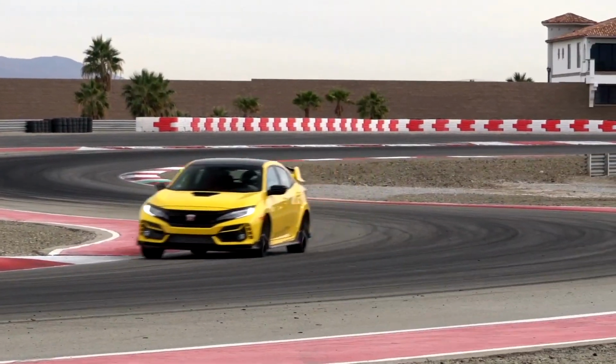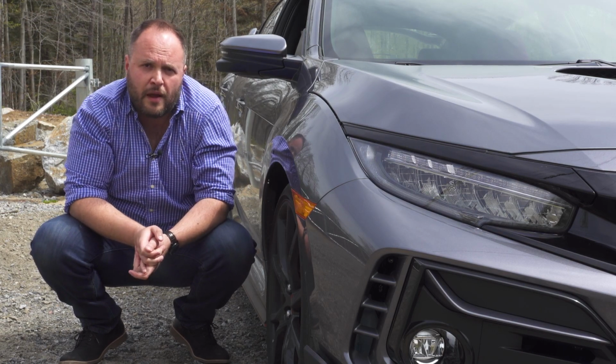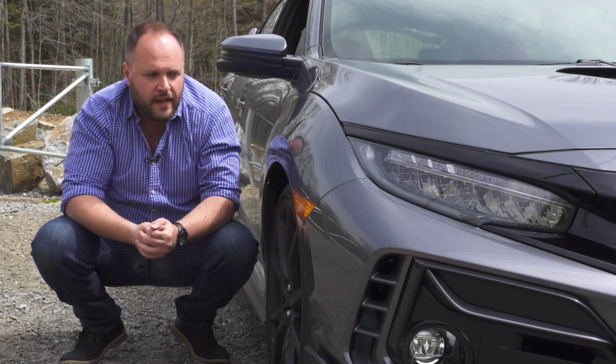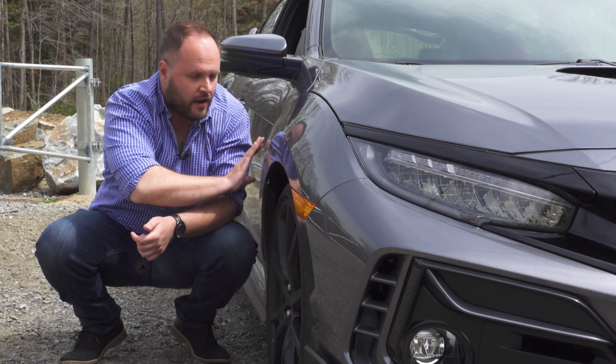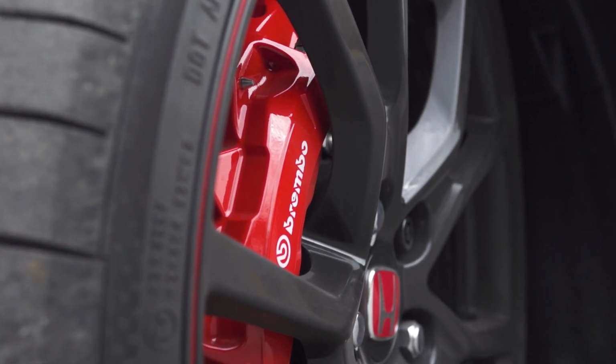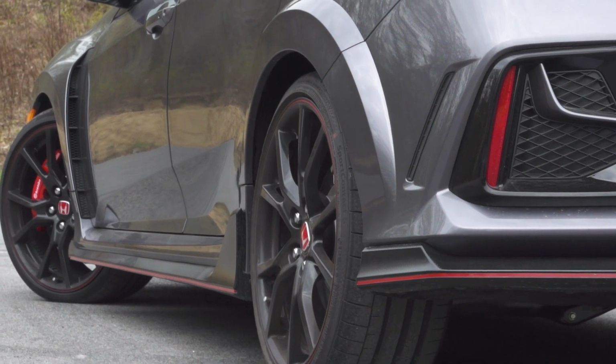Then there are these massive fender flares that not only look really cool, but they're also functional because the Civic Type R has a considerably wider track than a conventional Honda Civic. These flares also work as ventilators to cool down the brakes that are absolutely enormous. It's also to house the 245 wide tires. Yes, 245. We're talking about a Honda Civic here.